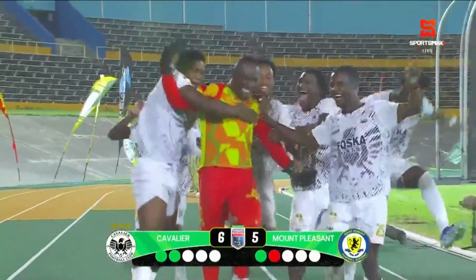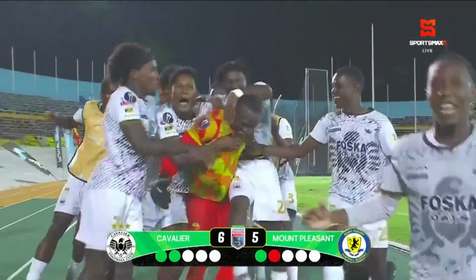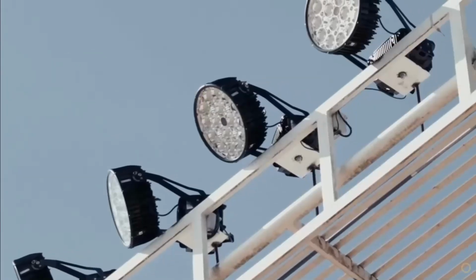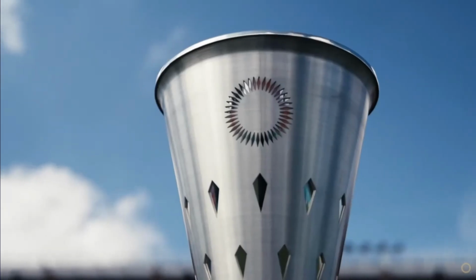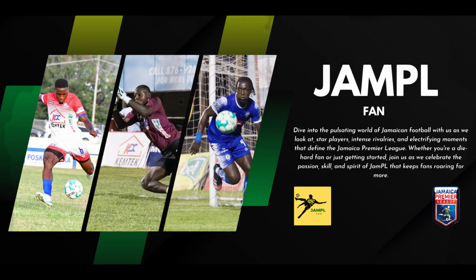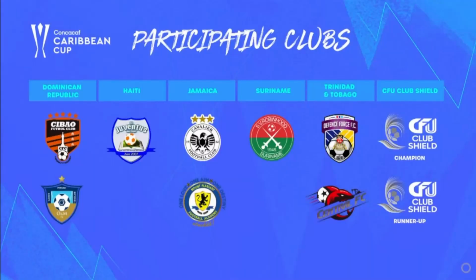It's only been a short few weeks since a JPL Super Final between Mount Pleasant and Cavalier, and we are already getting a peek into their upcoming new season, all thanks to the latest CONCACAF Caribbean Cup draw. So yes, people, welcome back to JAMPL Fan, and we have a nice update for you Mount Pleasant and Cavalier fans as both clubs learn their fate in the upcoming Caribbean Cup.